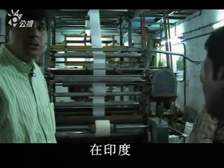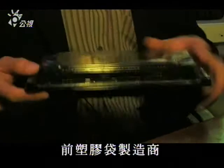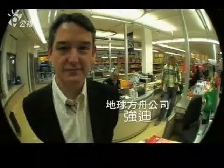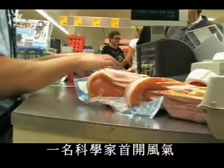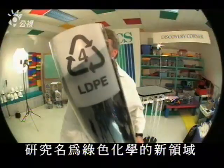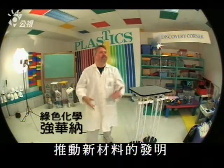In India, an entrepreneur is starting the first bioplastic bag company. In Australia, an ex-plastic bag maker showed off his new line of bio-based packaging. Numerous environmental groups also came forward with easy steps to conscious consumerism, and one scientist has pioneered a new field of study called green chemistry, where the toxicity, biodegradability, and the potential for recycling drive the invention of new materials.